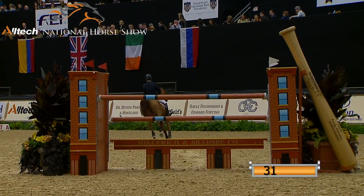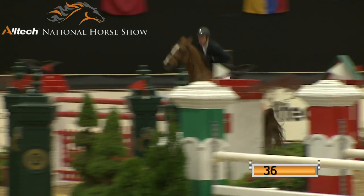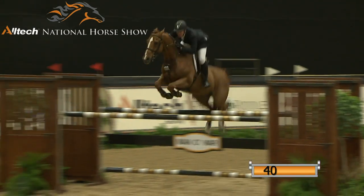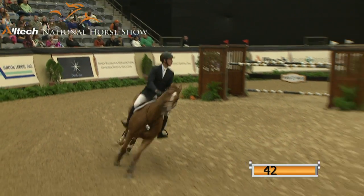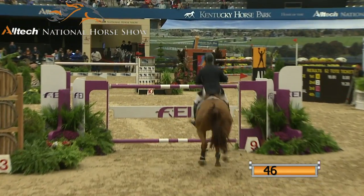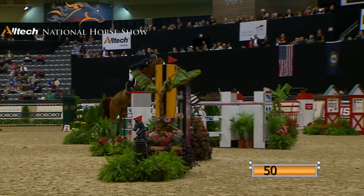Several of these jumps that you see tonight were used at the World Games. Some are very typical of the Kentucky area and environment. That oxer he just jumped doesn't look as big as some of the other jumps, but those standards are very, very tall standards, as you said, from the WEG. But that is a big, wide oxer there.